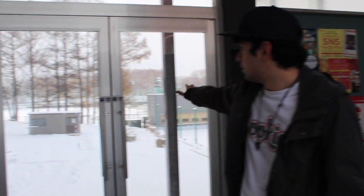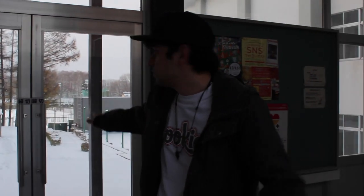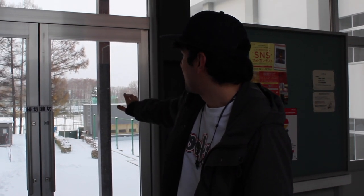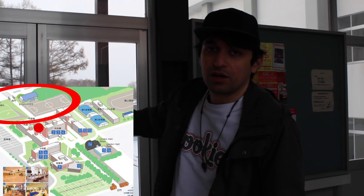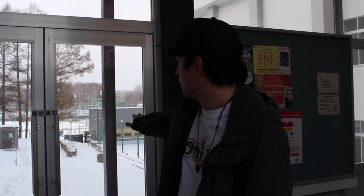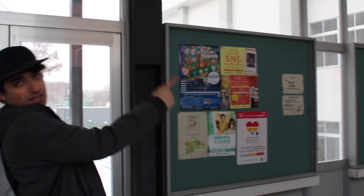On this side right here is the west entrance. The east entrance is the main entrance. The west entrance is over here. We're not gonna go check it out right now, but pretty much over there is where the baseball field and the soccer field are. It's a place where people go and practice sports. That's pretty much what the west entrance is. Now let's keep walking this way.